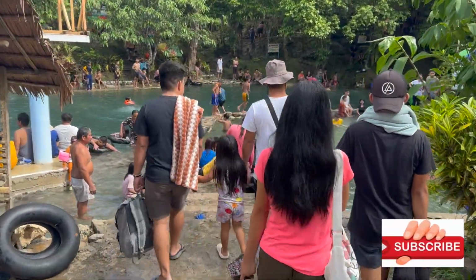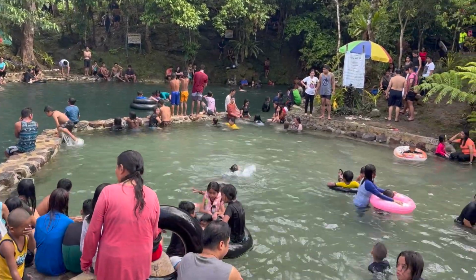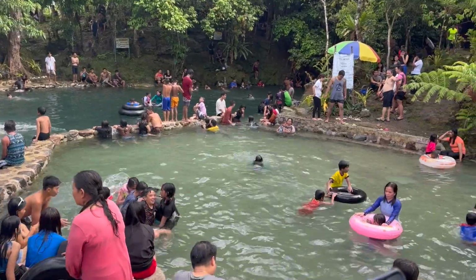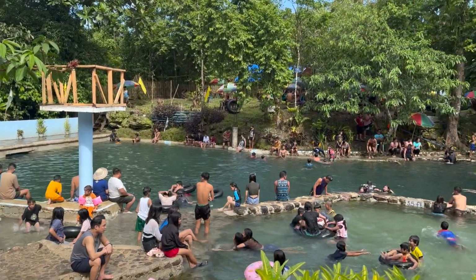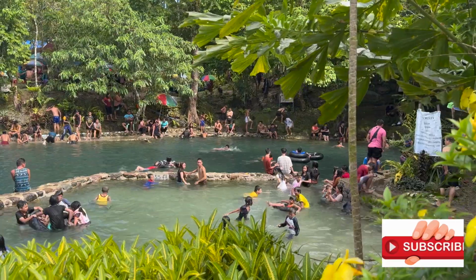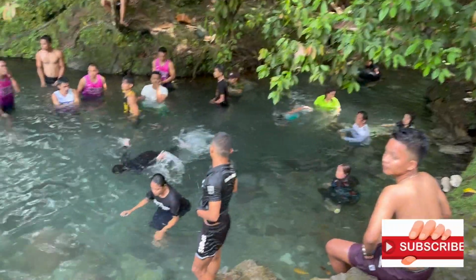Madaming tao ngayon kasi Sabado. Grabe, punong-puno. Madaming tao. We did not expect the amount of people that are here right now. Kasi nga Sabado weekend, tapos medyo mainit talaga yung panahon. And I know most people prefer yung ganitong klase ng pool na continuously blowing rather than the traditional swimming pool. Kasi naturally malamig yung tubig and galing talaga siya sa bundok, so fresh yung water.